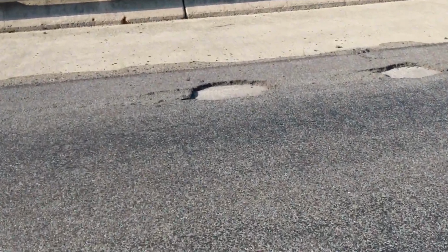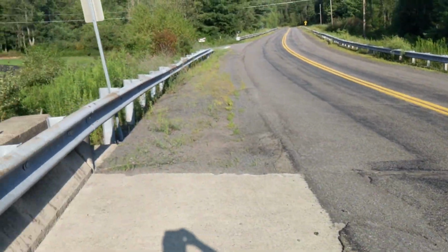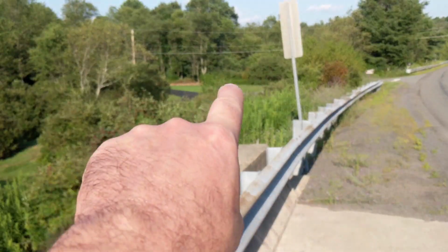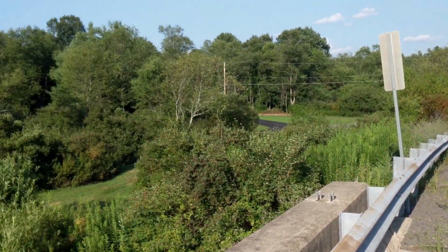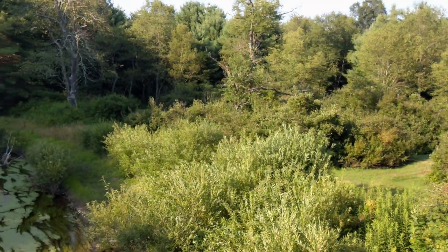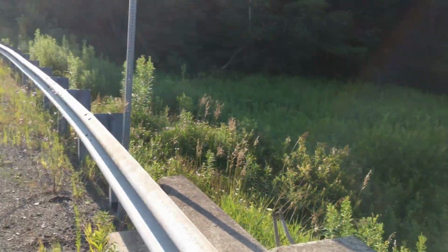But you know you're in Pennsylvania when you just see potholes everywhere. Pothole, Pennsylvania. So then this over here is a driveway. It goes back to somebody's house. So these lucky people live right on the border of this huge tract of the Pinchot State Forest. So very nice film.